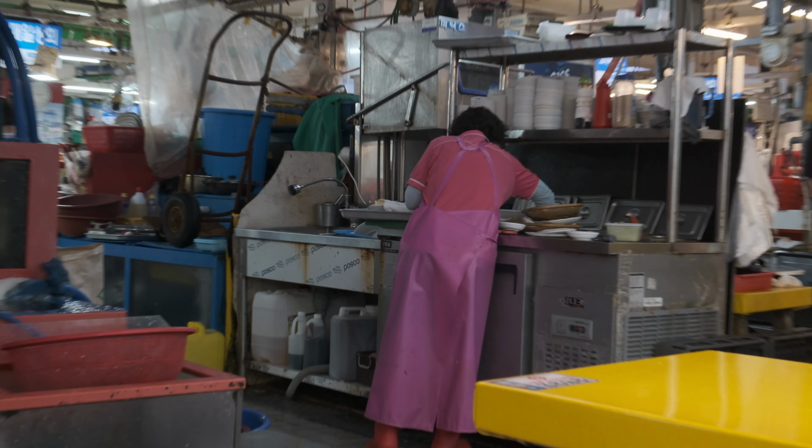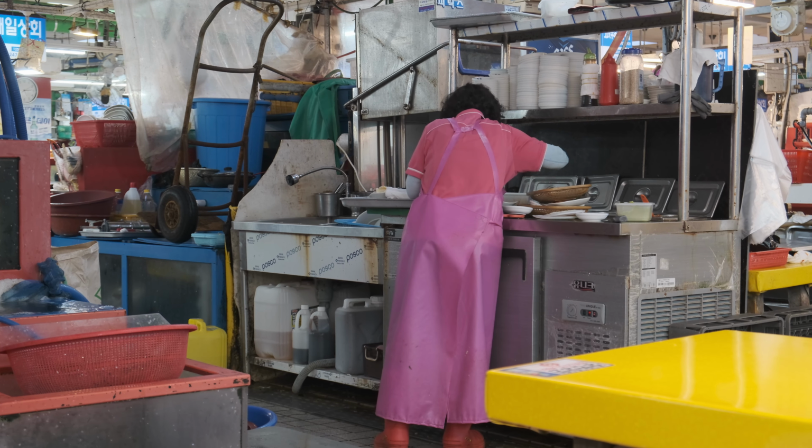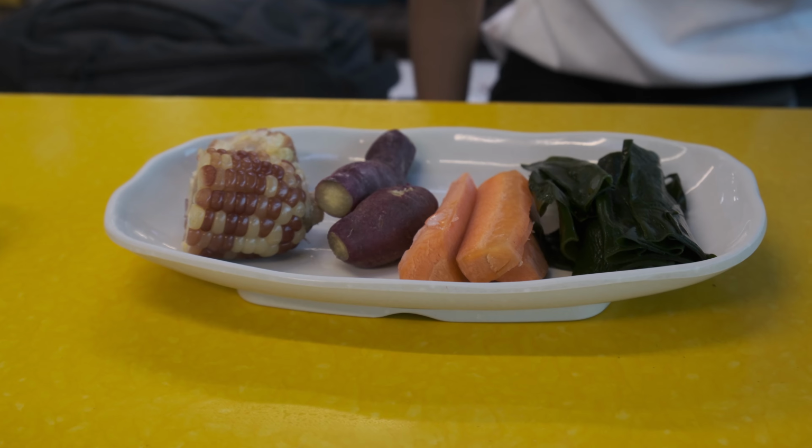We're at the market, at the restaurant area, and we are about to eat some mackerel. We decided to eat something that is cooked and not raw, just not to take any risk of getting food poisoning. So we just got the side dishes at the moment, and we're waiting for the grilled mackerel.